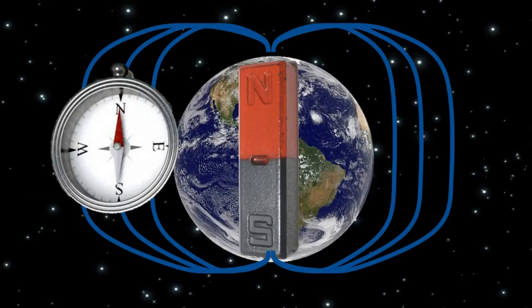We have compasses. A basic magnetic compass is designed to always point north. It does this because the red tip in our compass here is attracted to the north pole of the Earth. That's because inside of that compass is a tiny magnet.